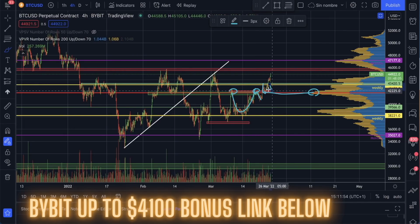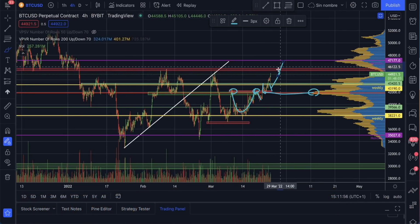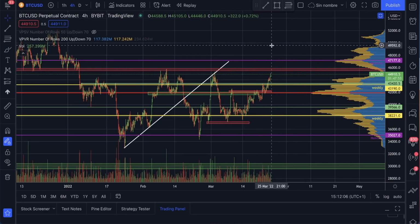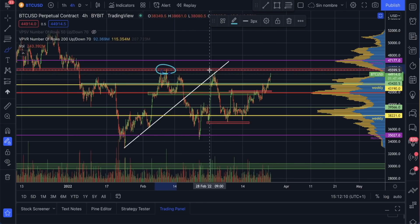I was looking at that Gartley pattern. Now the Gartley is invalidated and we continue to the upside. But our mid-term target is potentially going to be hit in the next few days, which is that $47,000, $48,000 range, okay? Getting a bunch of liquidity above this major resistance, that $45,500, $46,000.